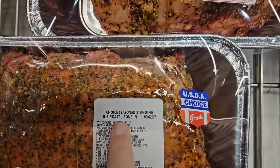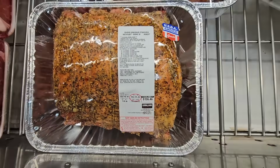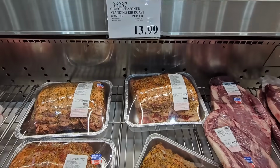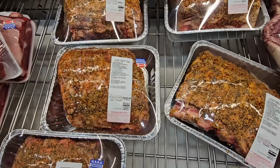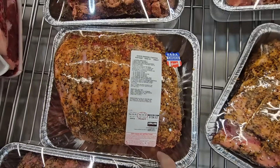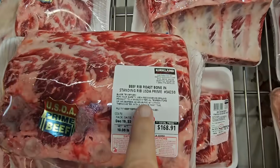Now here is the rib roast with the bone. A little bit of a higher price, $106. This is the USDA Prime. And they were filling this up, so they're gonna have more of these out. $13.99 per pound. It's already seasoned, it's already in the pan, it's ready to go. So if you're thinking, what can I make this easy? One of these, you could easily pop these in. Now, of course, if you like to season your own, they have that as well.